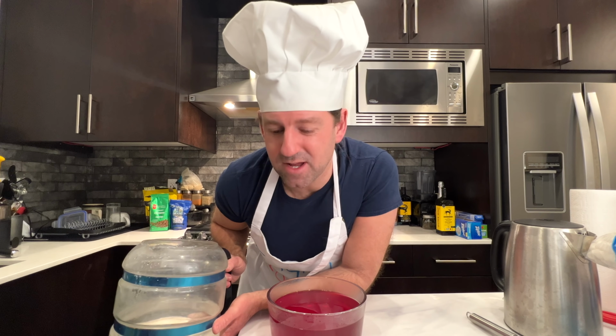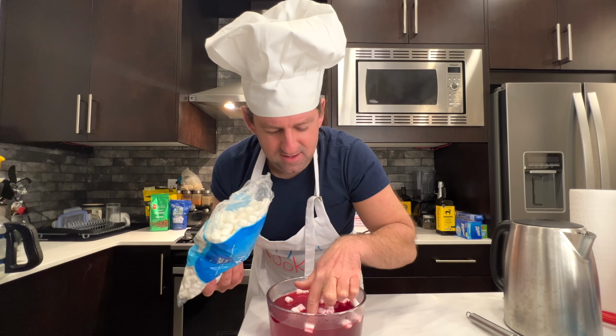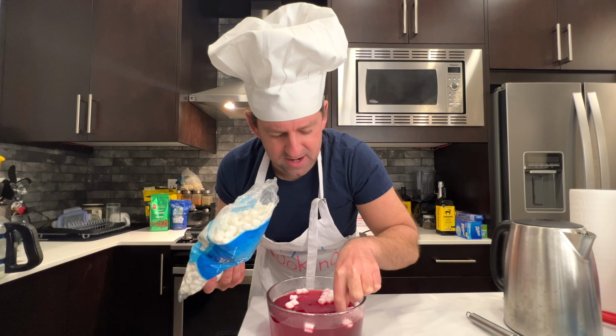All right, now we're gonna add our marshmallows. Look at these, our mini marshmallows, look at that. Now remember a couple of lessons ago, I made hot chocolate and I taught you guys the names of the different marshmallows. The different sizes of marshmallows have their own names. So I'll post that video somewhere up here after this video if you want to go watch that. So we're gonna dump our mini marshmallows in here. Now is this warm? It's warm, but I don't think it's hot enough to melt the marshmallows. I could be wrong.